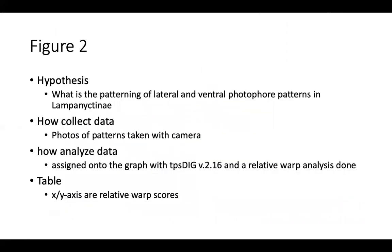And then in our second figure here, the hypothesis that they are asking is whether there is patterning of lateral and ventral photophores in Lampanyctinae. The way they collected this data was simply by taking photos of the patterns with cameras and putting them into an analyzer. The way they analyzed this was putting them onto a graph with TPS DIG version 2.16, and then they did a relative warp analysis.